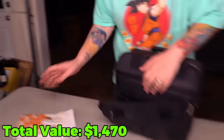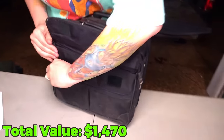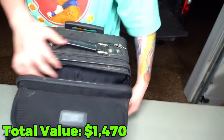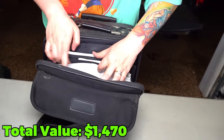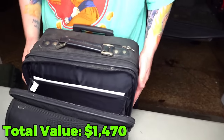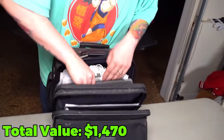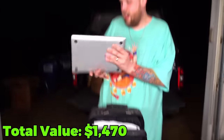Well, this is paper. Now we want to see. What about the little section in the front? Does that open up? Yeah, nothing. Let's see. This section? Halfway through. Papers. And, oh, hey. An Apple. Aha. An Apple.